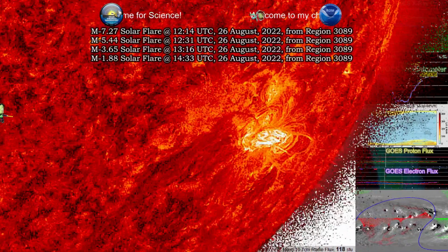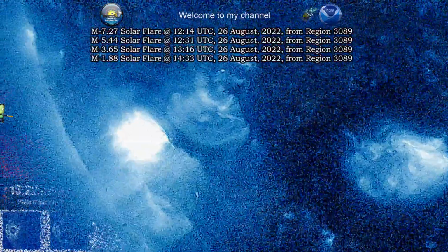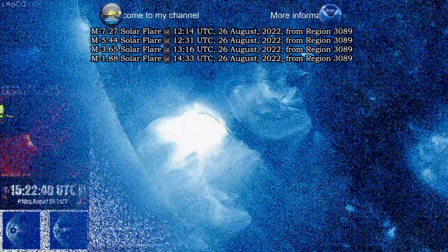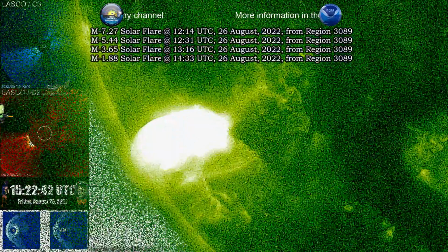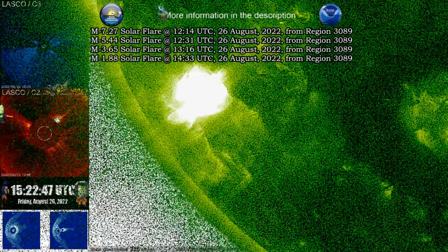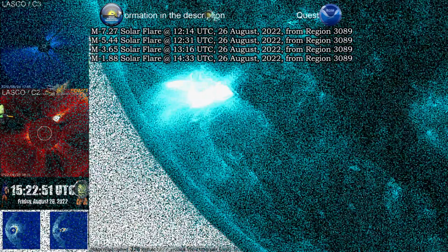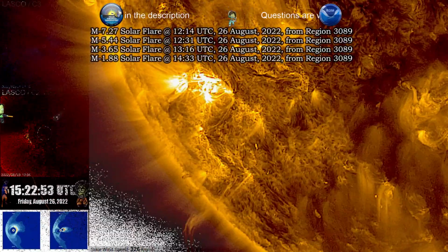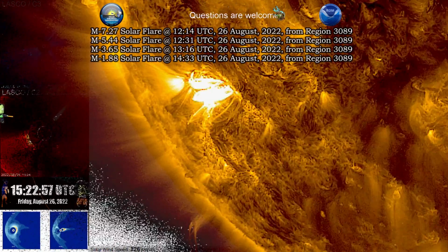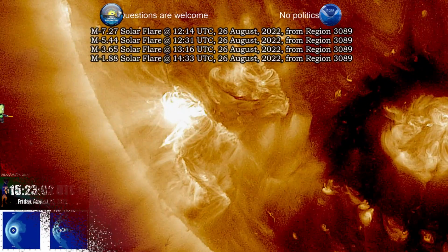Looking at region 3089 on the east side of the sun, you can see how this plasma projection is going, and you can see the distinguished marks, and it is going behind Earth's orbit. We are in the center, going around the sun. The sun's rotation is approximately 28 days on average, and so this is going behind us. So not a lot of concern here from coronal mass ejections.